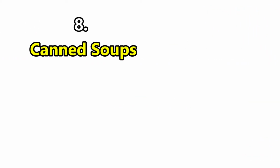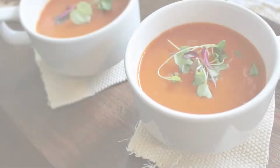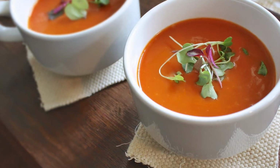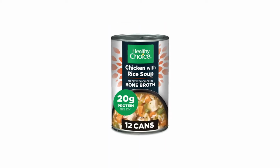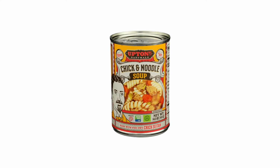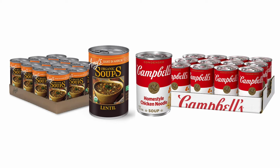Number 8, canned soups. Canned soups are great because all you have to do is heat them up and you have a warm meal ready to eat. There's also many different kinds to choose from, so you won't go crazy eating the same can of vegetable soup every day. Amy's Organic and Campbell's are both great options.